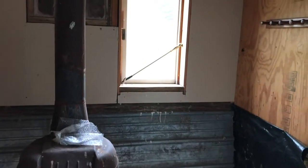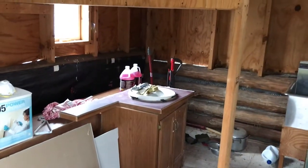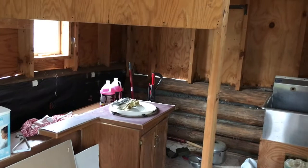I'd say this is probably 25 by 25. And to me, this is absolutely a tiny house. I mean, if I had to live in here, I suppose I could, but it would be tough.